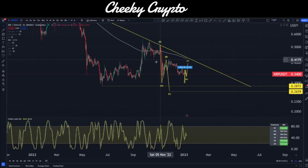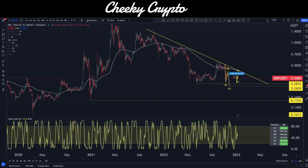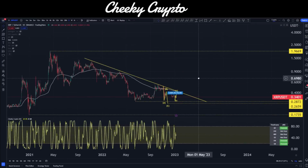So I think we're going to have some time here, probably cool off, but we are getting into a pretty good position. There's nothing here of concern. It's all overlapping structures. There's no trends outside of being below the 200 EMA. We're not in some kind of 5-wave structural move or anything like that. So it gives a lot of confidence in XRP to the upside.